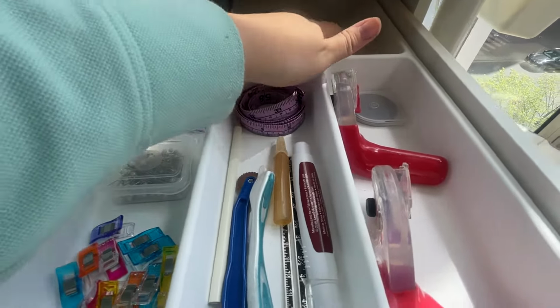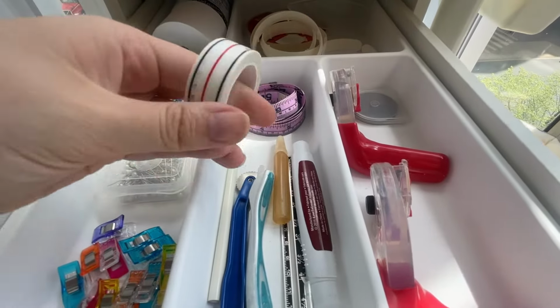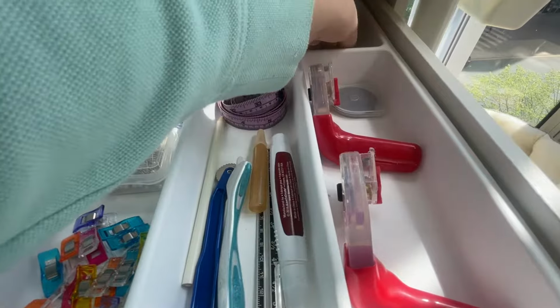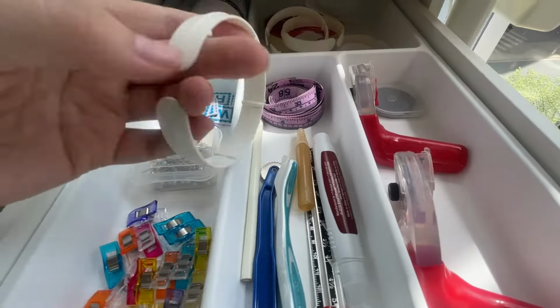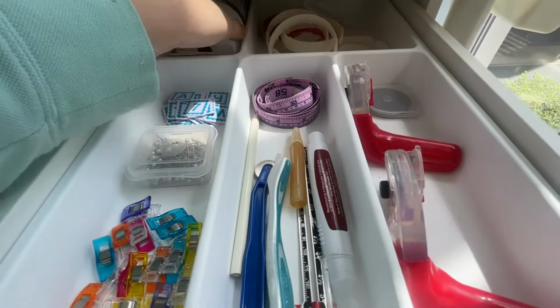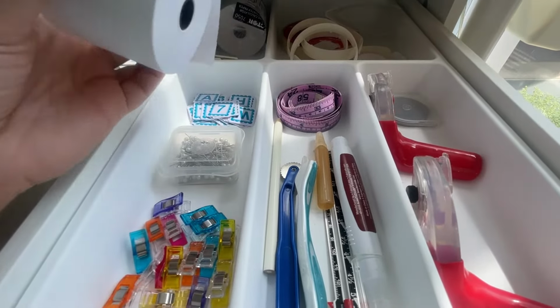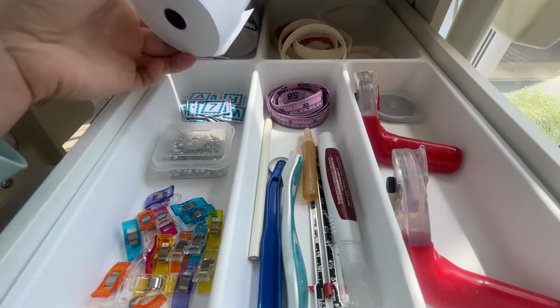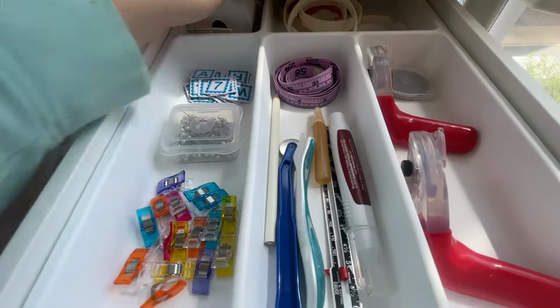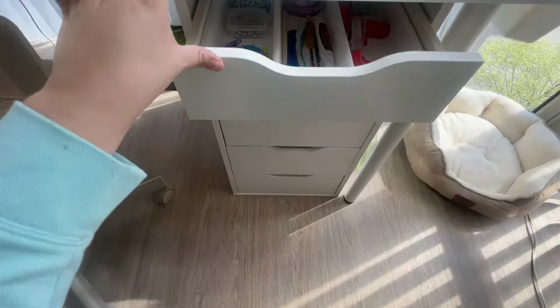Here I have some tape for marking my 1/4-inch seams. I love this stuff. It saves me so much time. And then I have these cool little hoop things that help you when you're quilting your quilt to keep it all rolled up. I also have my adding machine paper that I use for my scrap blocks. And that is my top drawer, probably my most pulled from drawer.